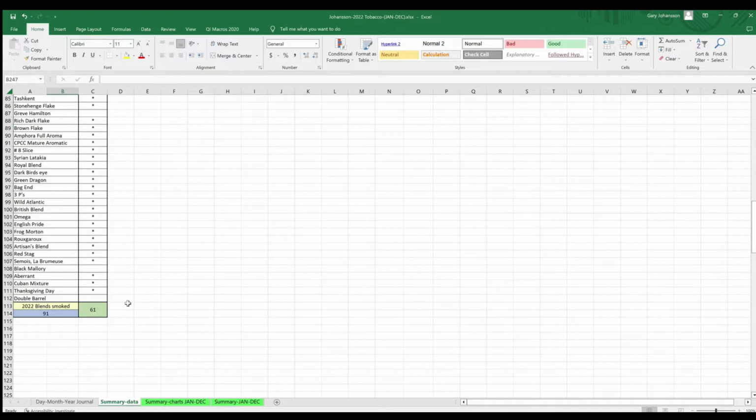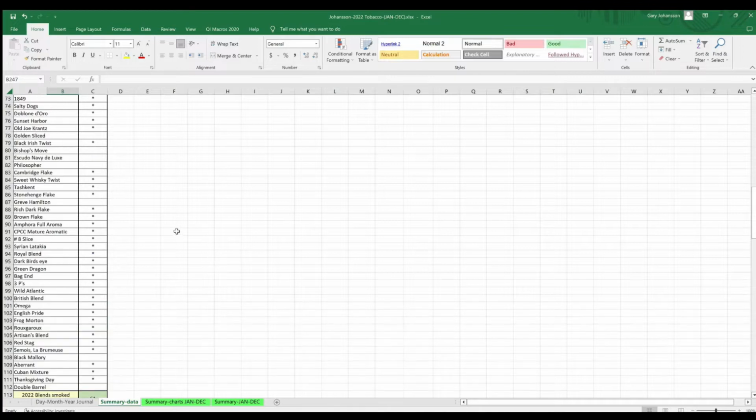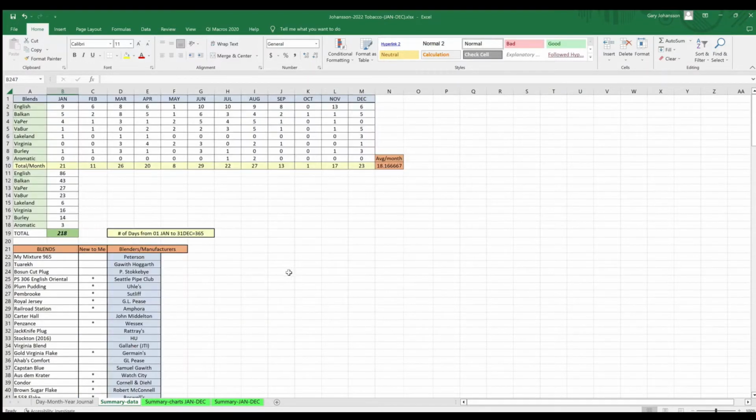A big part of this new to me column very enjoyable. I've been introduced to some wonderful blends that I would have never had a chance to try, or I would have been too timid to try. And this past year was breakout.